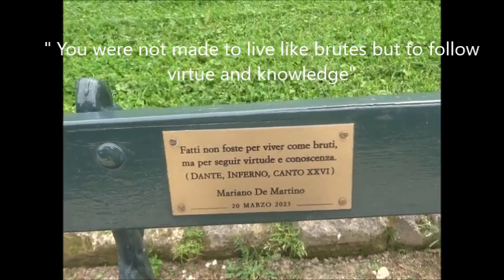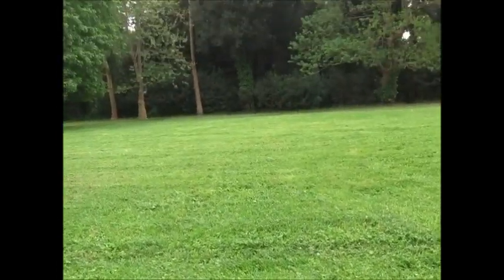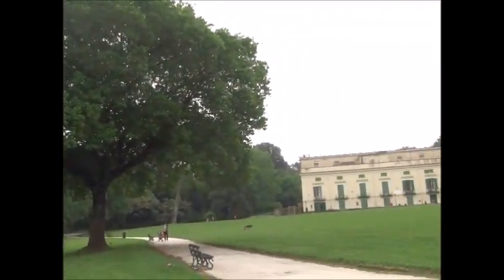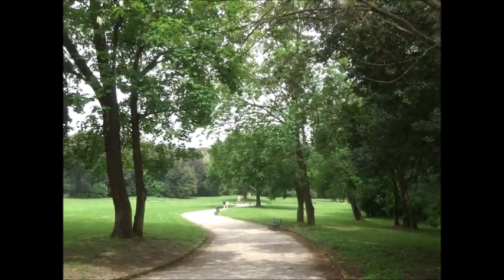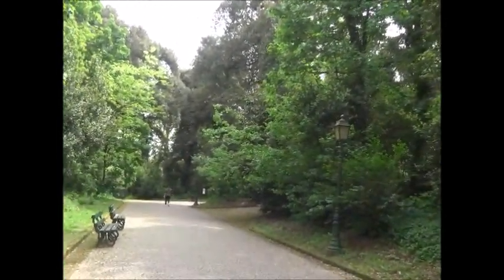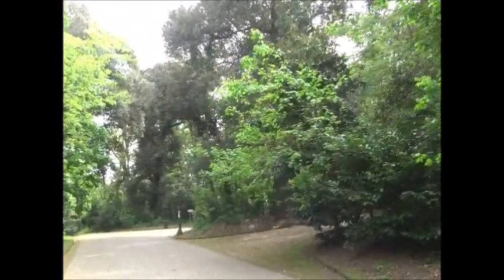This looks like one of those memorial benches, the 20th of March 2023, taking a line out of Dante's Inferno. I might translate it later. But yeah, you can hear the noise in the distance, but this is a little bit of peace and quiet, much needed. I just checked the OS map, which, on the terrain version, you can't get OS maps in Italy, but on the terrain version, I'm pretty well close to the top end of the park. I quite like it. It's a bit of relaxation.